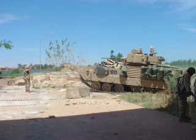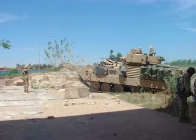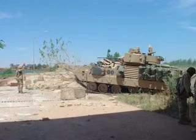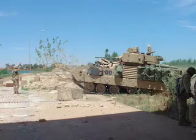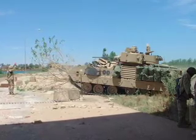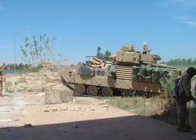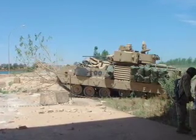But this was the back gate right here. They had a tank, an Abrams, sitting outside the back gate. Actually, this is right here. They knocked down this tree. They were driving it forward, knocking down this tree that was right there so they could have a better view of what was out there.